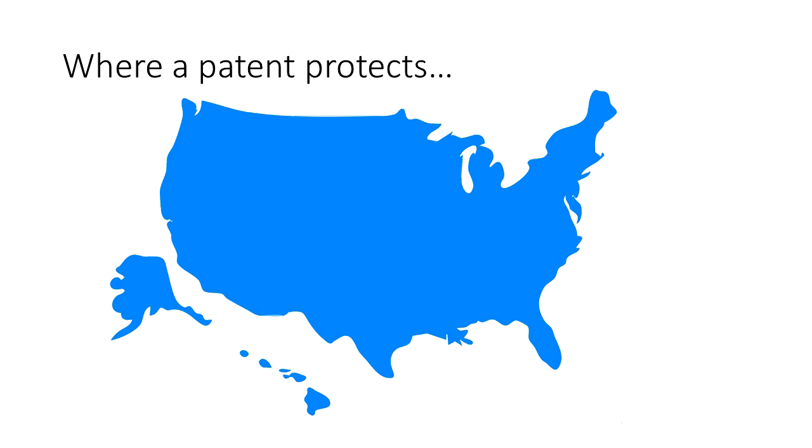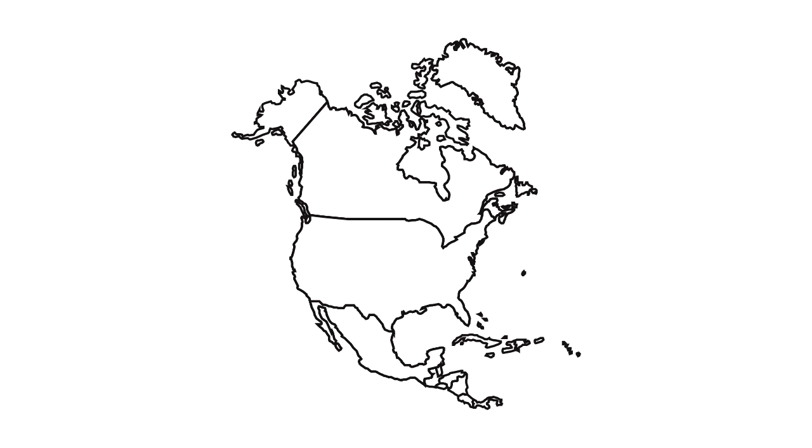It's important to note that there's no such thing as a worldwide or global patent. You need to file a different application in each jurisdiction that you want protection in. Now, where the infringing activity takes place is not always a simple matter.